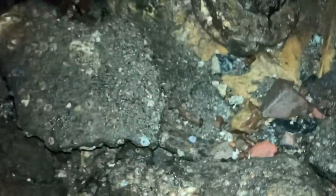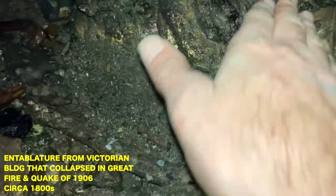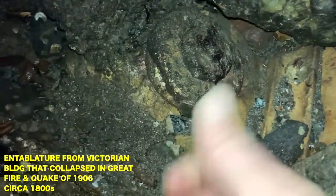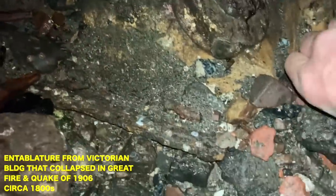Whoa, that's actually part of a building. It's funny. That's part of a 19th century, like a Victorian fancy building, like an old classical revival design, you know, on the front, some entablature. That's really cool. That's a building that fell down in 1906.